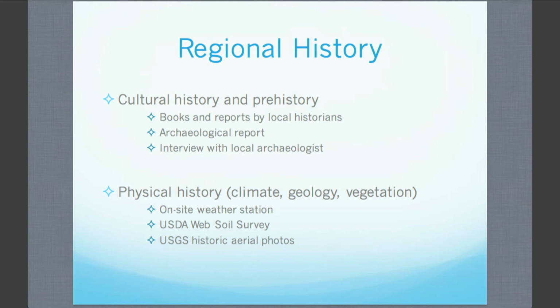So when looking at this project, it's where to start. We'll try to start at the beginning, looking at cultural and physical history of the larger region. And this area has a really long and rich history, as we all know, well before O'Keeffe.